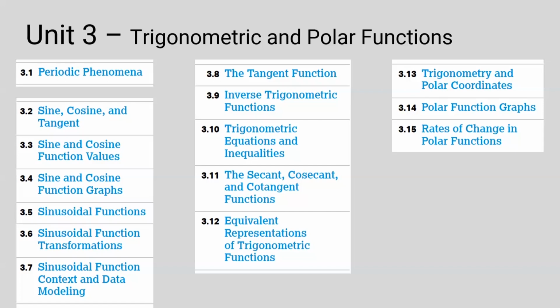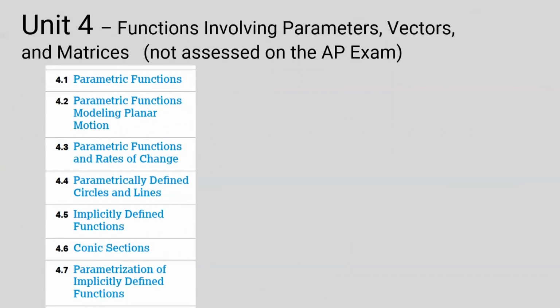All right, and a quick look at Unit 4. Unit 4 is not going to be assessed on the AP exam. Every single APSI this summer has asked, why are these topics not going to be assessed? Why are they even in the course if they're not going to be assessed? There was a decision made last November at a meeting of all the important people that were making decisions. A lot of the college professors at places across the country decided these topics are not in their college precalculus course, and since they're not in that course, they shouldn't be in the respective AP Precalculus course either.